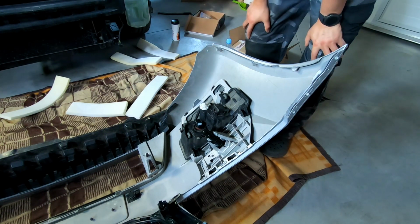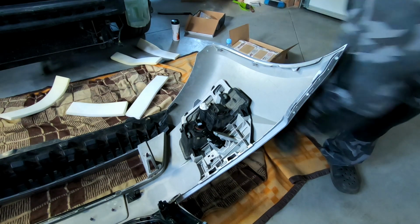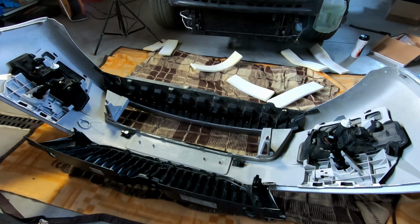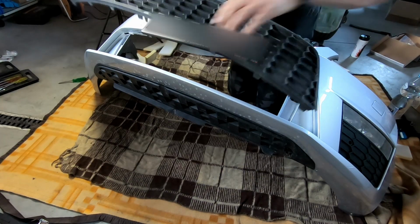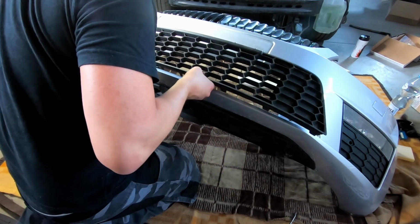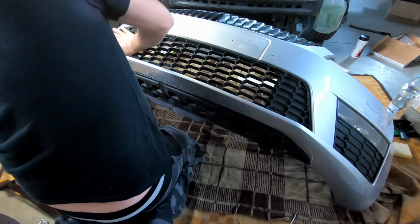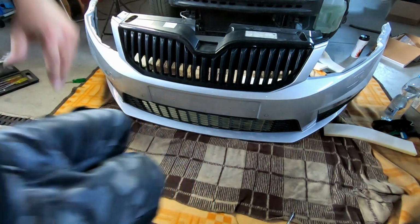Okay, so the last thing that we've really got to do is get the center grill in. Bottom grill in, and there it is. It's a little bit dusty, but that's okay. It needs to slot in like so. The number plate's in our way, so we've got to remove the number plate. Okay, and the grill goes in here like so. So there's the grill, that's in. So our front bumper is, you could say, done.